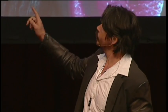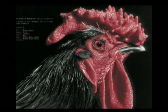This is not a chicken. It's absolutely a piece of art. If you look very carefully, you see it carries a passport. Normally, chickens are one of the most purebred animals in the world. Also, the most domesticated ones. This one, what you see over here, is a hybrid. It's a crossing between Belgium, France, and England.